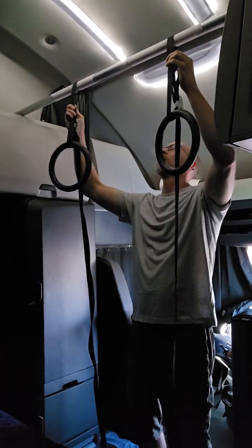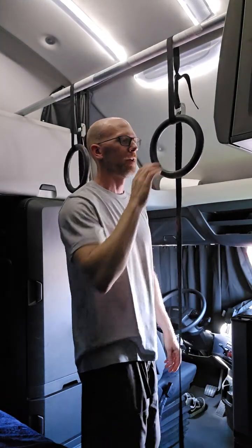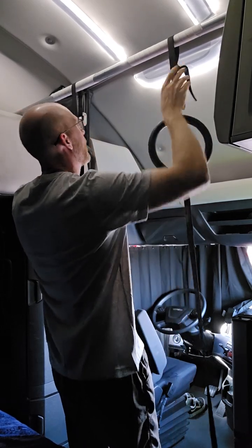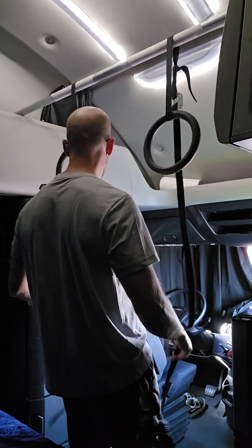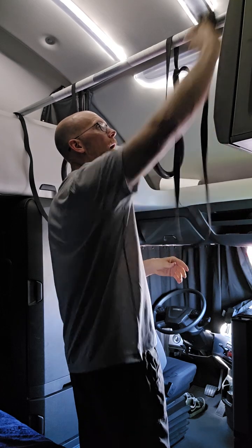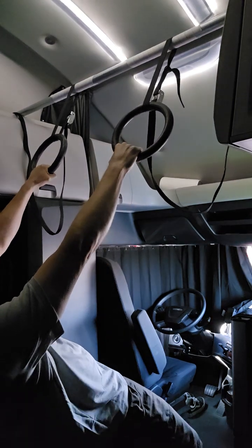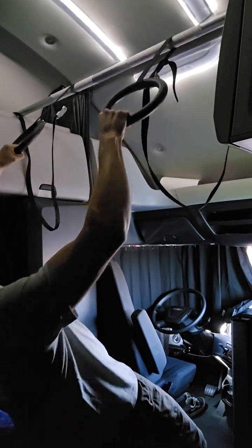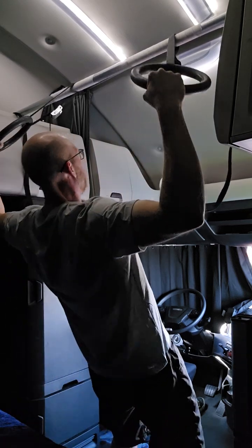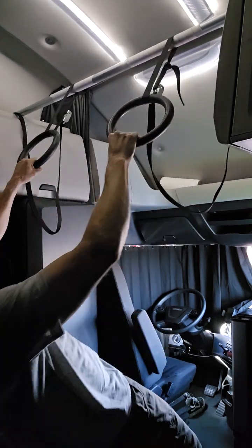Now we're gonna do some rear delt rows. This is actually really good for the shoulders if you got rotator cuff problems like me. This is a really good exercise with the rings to hit the rear deltoids, the back a little bit. Hold these up so they're not flailing around. You see, I'm really trying to just pull with my rear delts and get that rotator cuff involved.